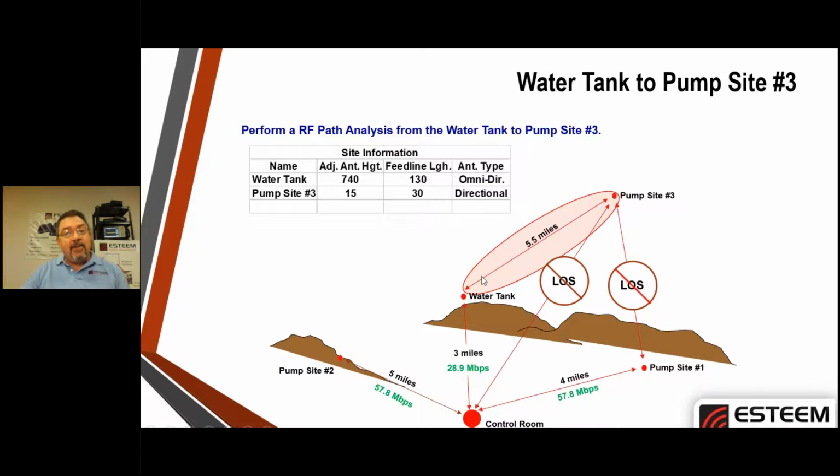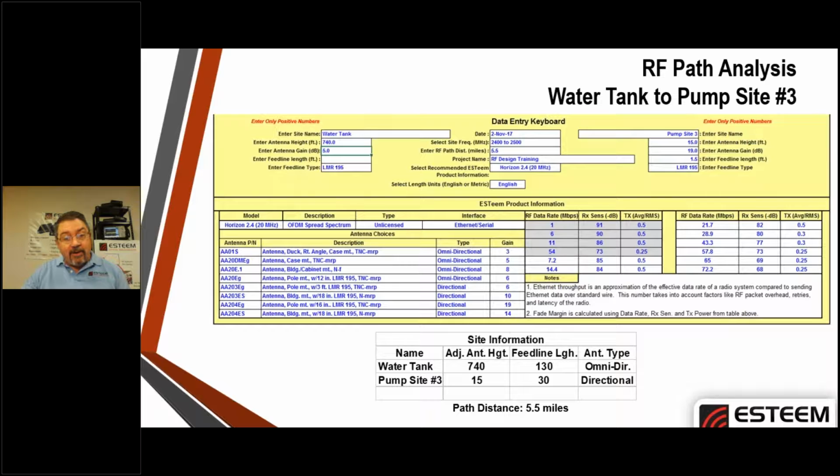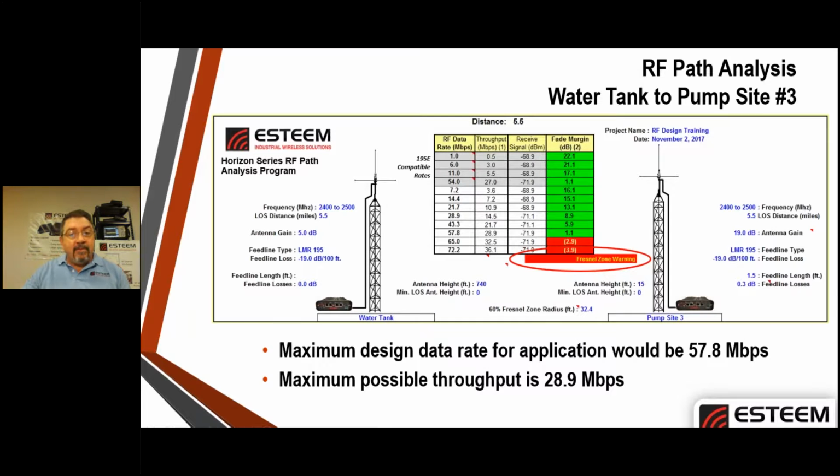The last link we're going to take a look at, because I want to show you what actually happens if we do run into an issue, is from pump site 1 out to the water tank. We then enter that same information into our calculator to give us a height of 740 feet at one side, because of the water tank being on a repeater, and 15 feet at the remote side. We've got a good line of sight between those locations. But as you'll notice here, the data rate is up to the 57.8 we expected before, but now we actually have what's called this Fresnel Zone warning.